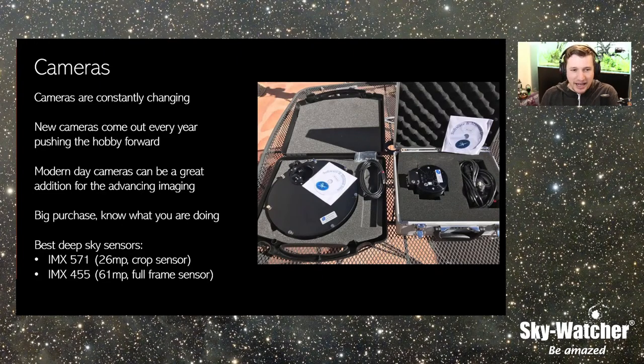A nice camera upgrade is always welcomed. They're not in a very big box either, but it's exciting to get a new toy to go play with. A camera is a nice upgrade as well.